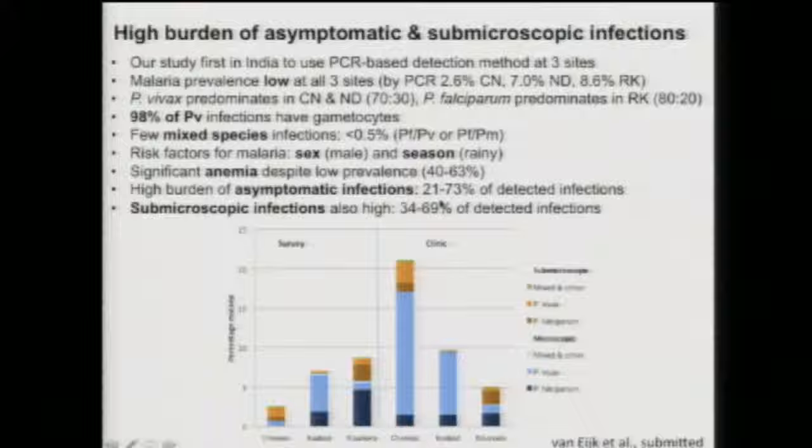asymptomatic infections, up to 73% of our detected infections were asymptomatic. And our submicroscopic infections were also high, up to 70%. And that's shown in this graph here. So if you just take a look at the microscopic infections, so falciparum being very dominant in Rourkela, Vivax in Chennai, then these are the submicroscopic burden you can see here.